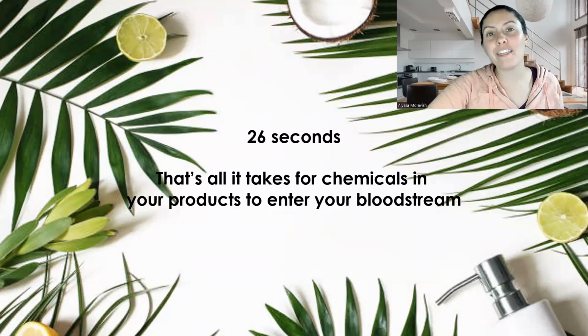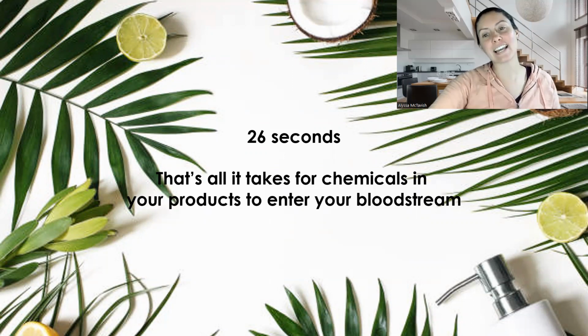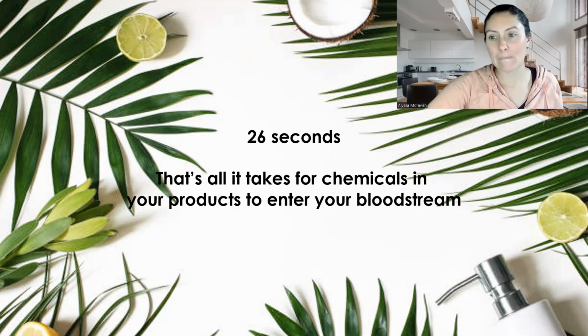Did you know that it only takes 26 seconds? 26 seconds is all that it takes for chemicals in your product to be absorbed into your bloodstream. 26 seconds.